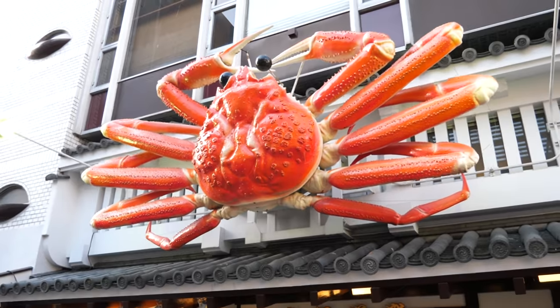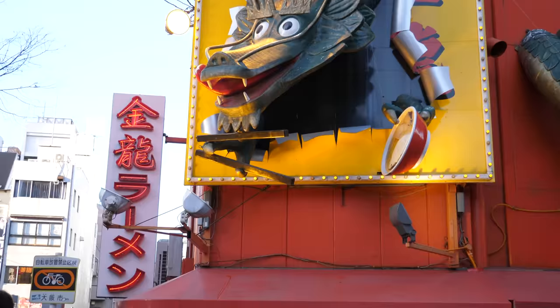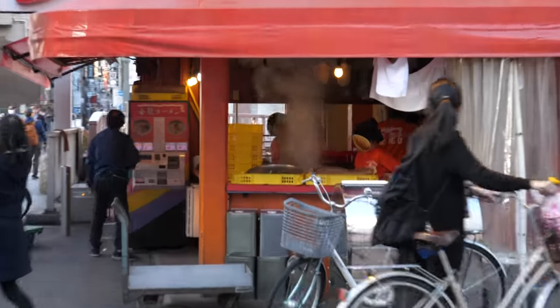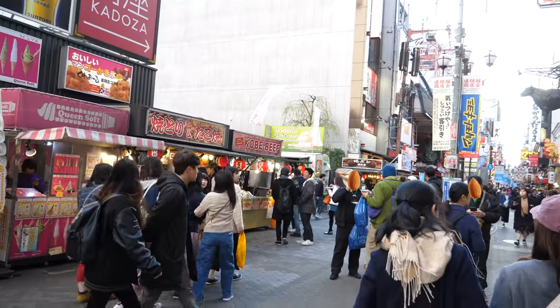Wowza! A massive moving crab, and a dragon popping in and out of a building. The dragon holds a bowl of ramen. Below is a never-ending stream of steam. Holy yay, Spider-Man is climbing into a shell. Do you see what I see?